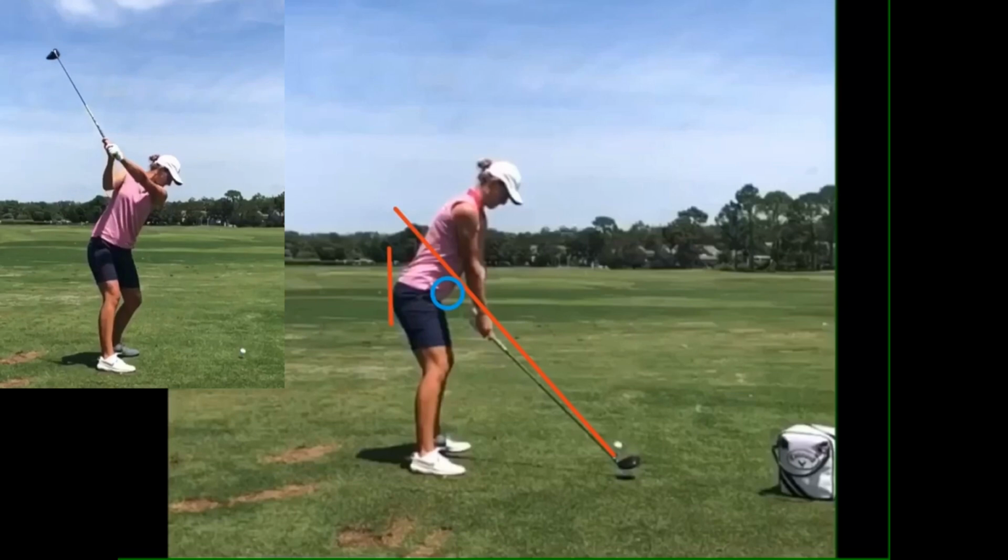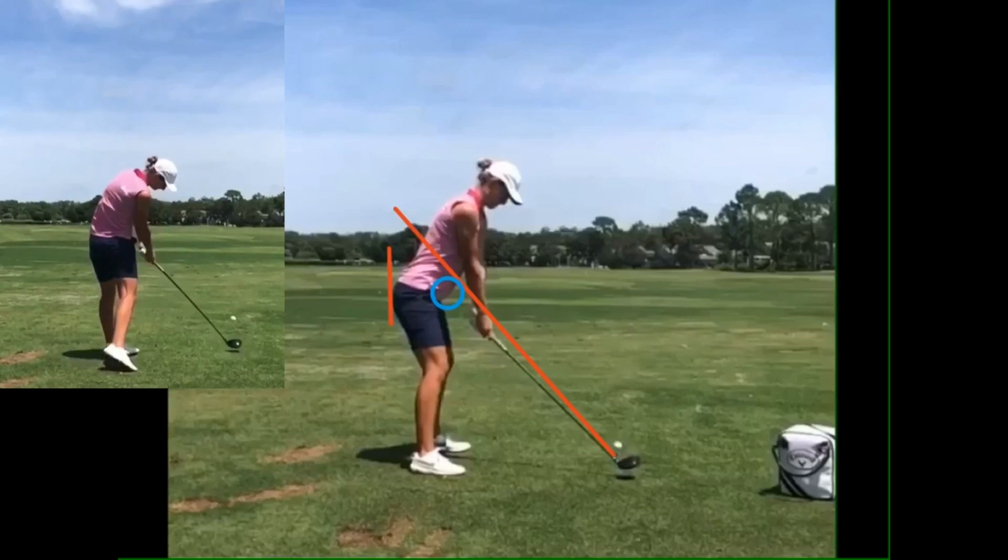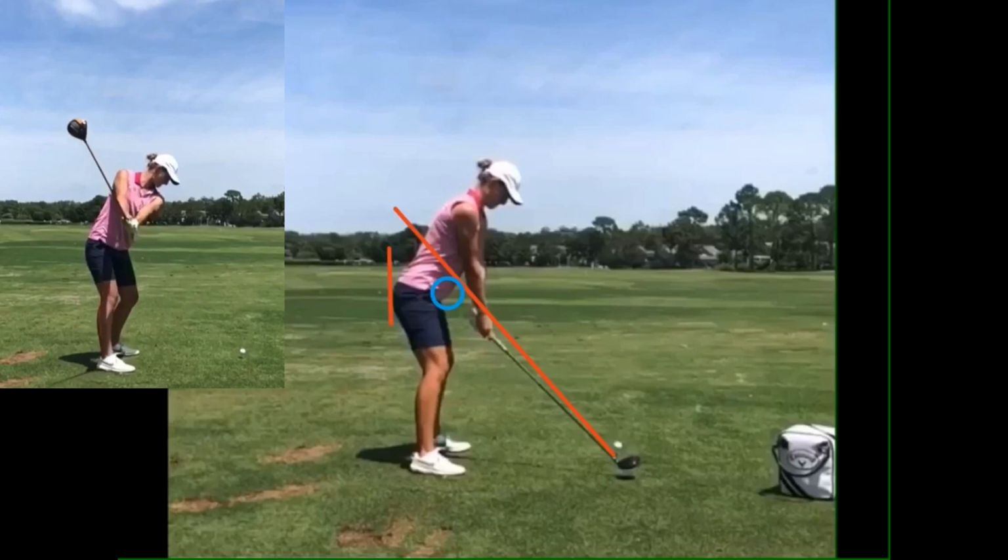This is one of the hottest swings out there right now. I would say I probably saw it for the first time last year. She was on a 3D system, and her swing went a little bit viral after that. Since then, I know a lot of people have been watching it.